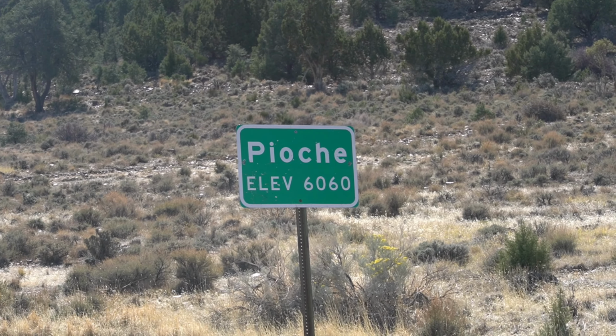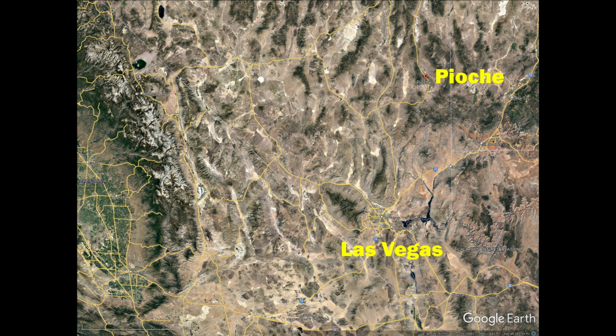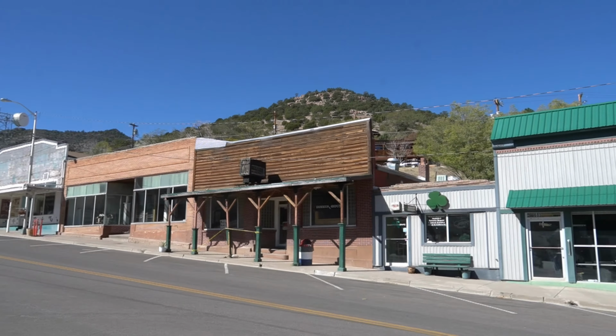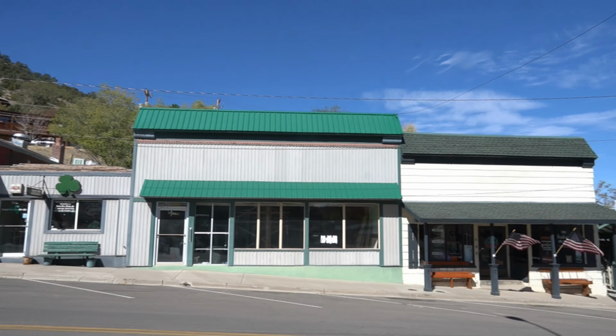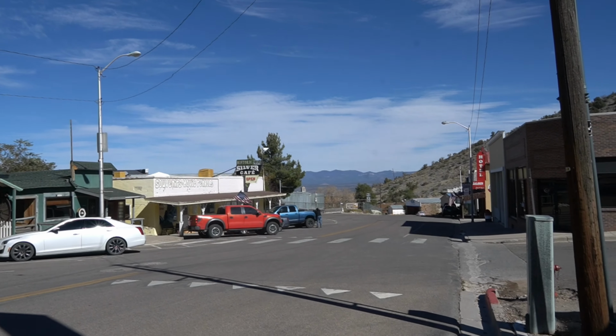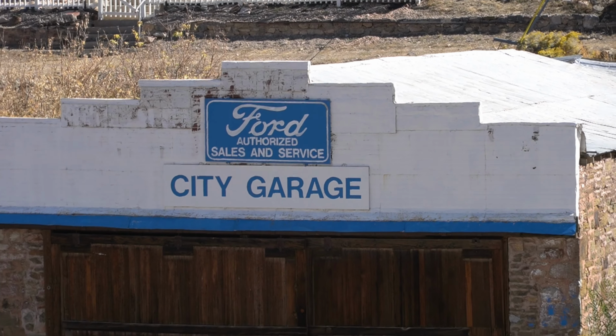So we're out here in Pioche, about 175 miles north of Las Vegas. The town was established in about 1869 after silver had been found in the area a few years earlier. The town, like so many western towns, had been ravaged by fire on a couple of occasions as well as a flood.